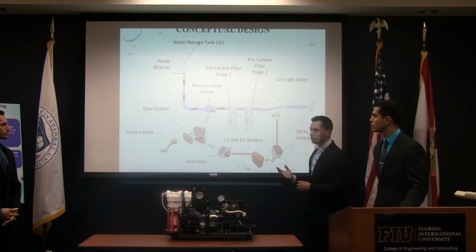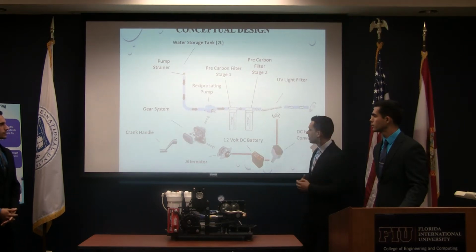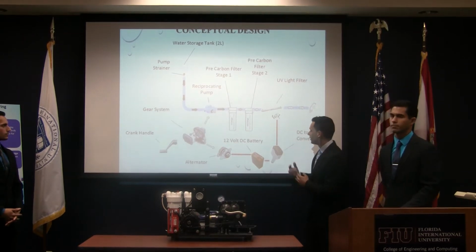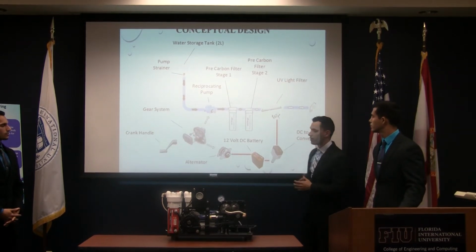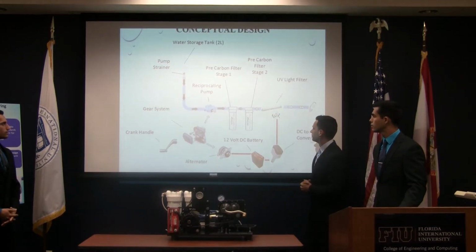We have an AC system. The reason why we decided to go with an AC system instead of DC is that buying a DC UV light is actually very expensive. It's actually cheaper buying an AC light filtration system, buying the converter, and buying the battery with the alternator than buying the DC system.